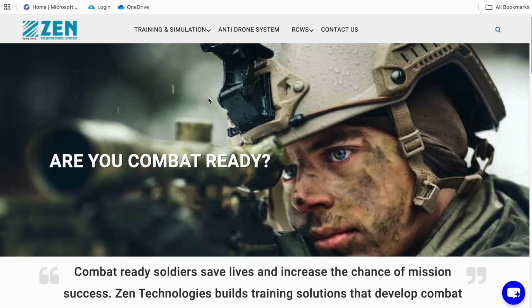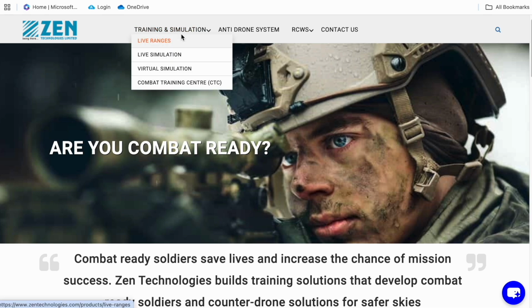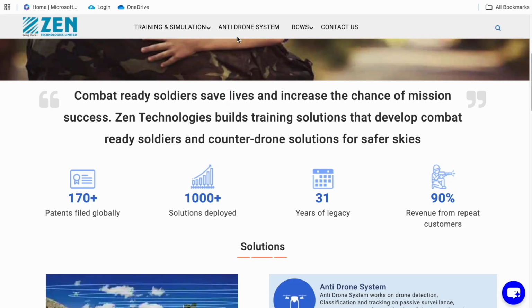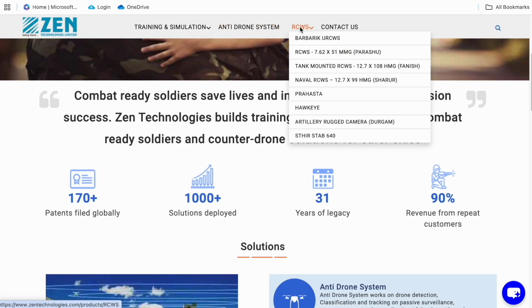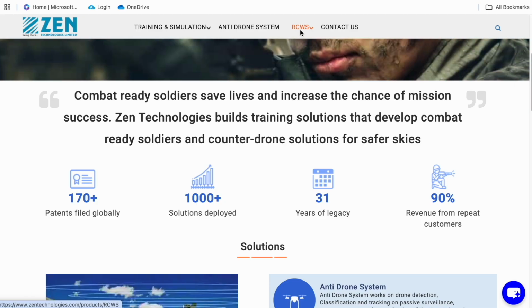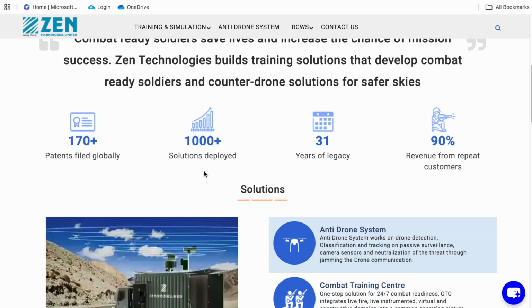We can also go into detail of their solutions on their website. You can see there are three key areas. One is training and simulation, where we can see live ranges, live simulation, virtual simulation, and combat training centers. Then they have anti-drone systems, and then there is RCWS, remote controlled weapon system. Basically you are placing any kind of weapon at a particular place, there is no person near the weapon, and they are controlling this weapon from a remote location. But this particular part is not currently a major source of revenue for us. Here they have filed 170 plus patents.